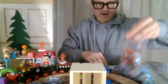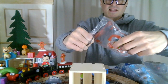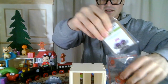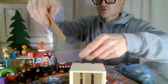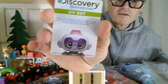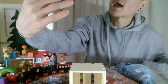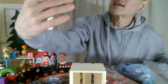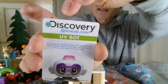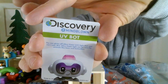Okay, this one is the UV bot. Let's check this out. I can't believe it took me so long to open these. I've watched a few videos recently to catch up on this and to figure out which ones I was missing. But again, we have the collector card, which I love, and it tells you what to do. And I'll read: the sun gives off ultraviolet light that you can't see, but the ultraviolet light can be seen by animals like bees and butterflies. Okay, it's a fact. Take this UV bot outside to see if it changes colors. Put it in the shade like under a tree. Did it change? Now put it in the sun to see what happens.